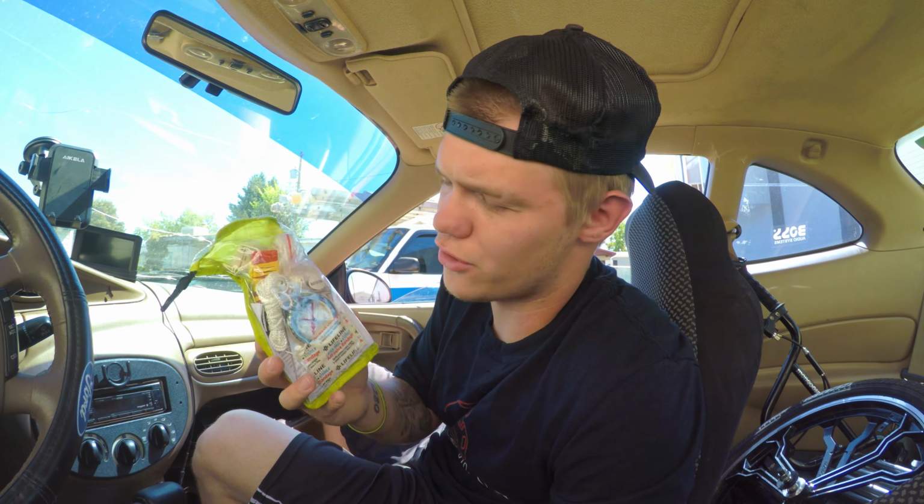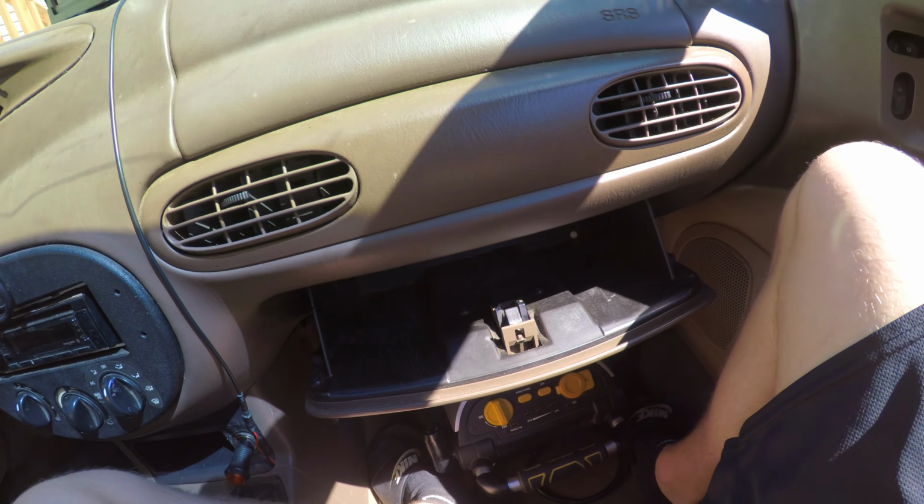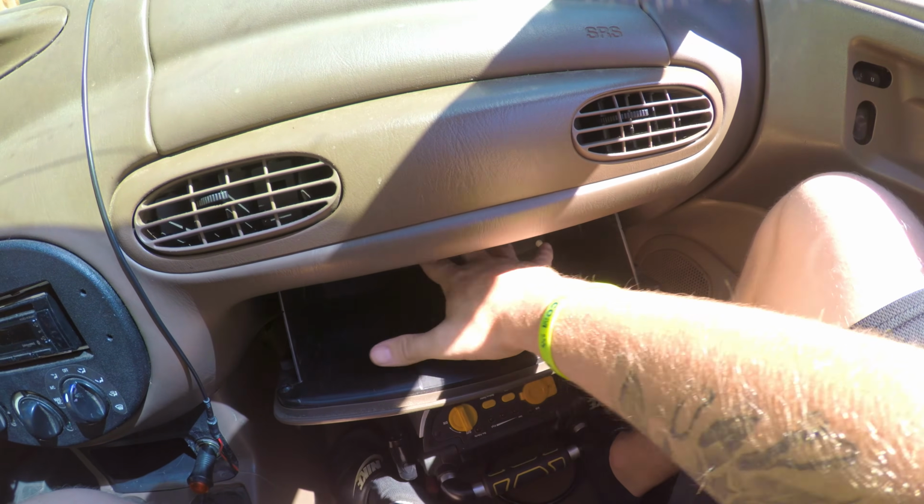I don't really feel like opening it because I will never be able to fit it back in this original bag. But you should always have something like this or something similar in your car just in case. You never know. Will I ever need it? You never know. And that is all that's in the glove box. This glove box is unbelievably tiny. You can see how small this glove box is. I mean, it's tiny, so I can't fit much in there, but I'm gonna organize this and we're gonna move to the back seats.